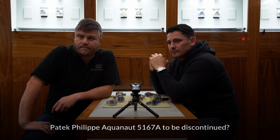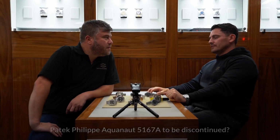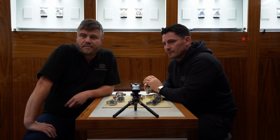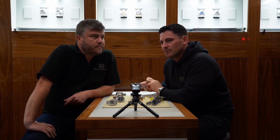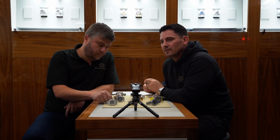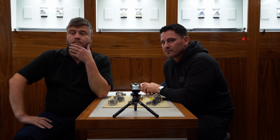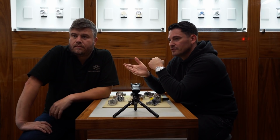Patek Aquanaut 5167A to be discontinued? You've just discontinued a few and they didn't discontinue that one, did they? No. What is that one? Is that a white gold, yellow gold? I don't know. If it's an A, it's a stainless steel Aquanaut. Okay. It is a really nice watch to wear as well. Are there other options for around that sort of money or for less? Maybe something like the Vacheron, because it gives you the option to have different straps as well. But it's a classic watch.